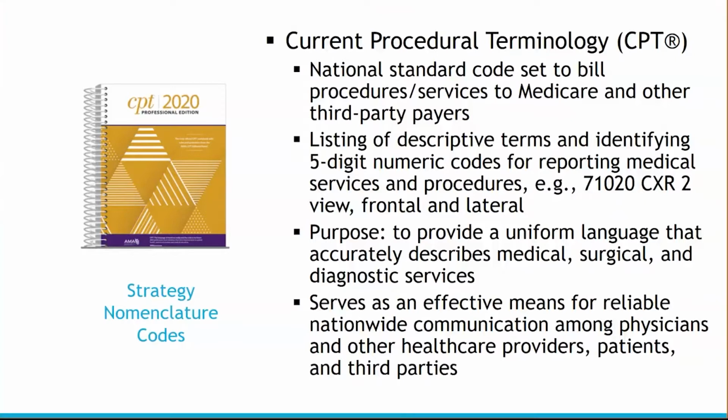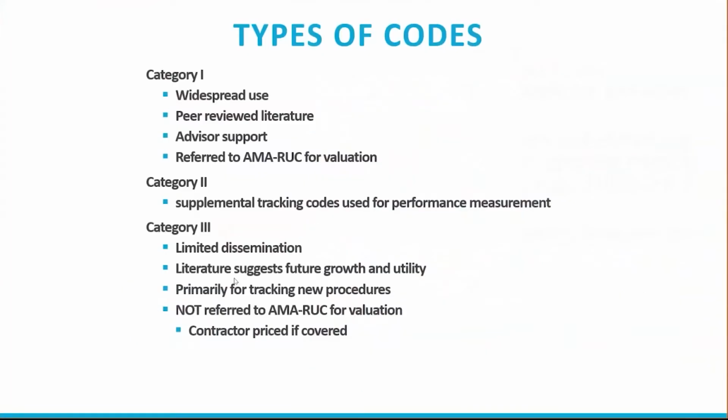We'll talk about getting from where we are now, which is a category three code, to getting toward there in a moment. But in general, the CPT codes provide that language. It's in a book. You can look at the book. It's published every year. And it really is the effective means for communication amongst different procedures and things that will happen that do get reimbursed. And I have here just a picture of the physical 2020 book. I'm going to leave out category two codes because they don't really apply to this discussion, but there are several factors of a category one code that we need to consider.